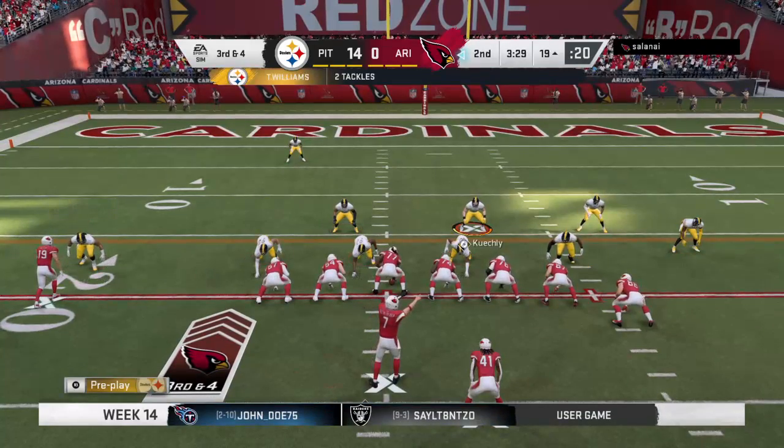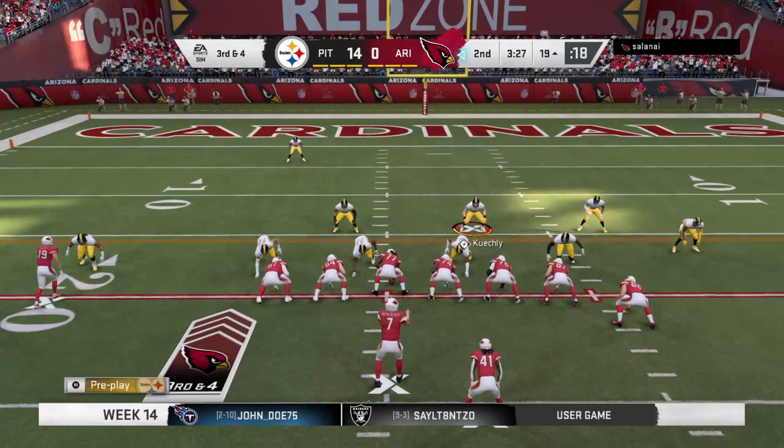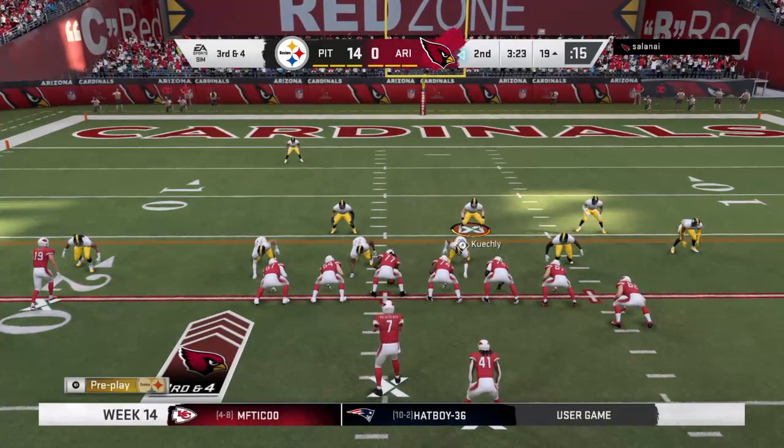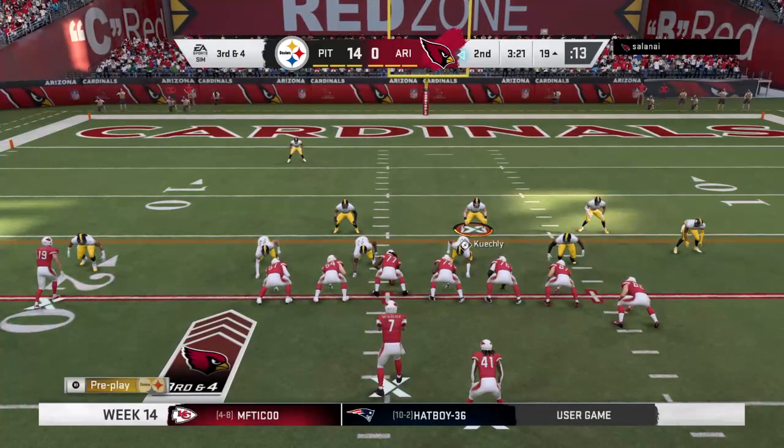Hey, whoa! 58 to Mike. Pick it up. 58, right over there. Yeah. Mike, 58, right there.